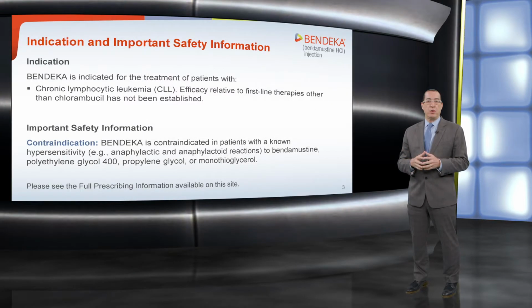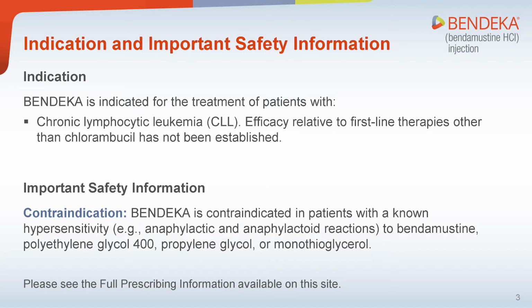To begin this presentation, we will review the indication and some important safety information for BENDEKA. BENDEKA, bendamustine hydrochloride injection. Important safety information for HCPs. Indications. BENDEKA is indicated for the treatment of patients with chronic lymphocytic leukemia, CLL. Efficacy relative to first-line therapies other than chlorambucil has not been established. Important safety information. Contraindication. BENDEKA is contraindicated in patients with a known hypersensitivity, anaphylactic and anaphylactoid reactions to bendamustine, polyethylene glycol 400, propylene glycol, or monothioglycerol.